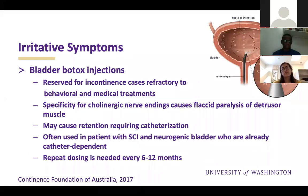And then just briefly, the one surgical option that we have for irritative symptoms is becoming pretty popular now, especially for patients who have neurogenic bladders. But bladder Botox injections are offered to patients who don't respond to the medical therapies. And by injecting the Botox, you're essentially paralyzing the detrusor, which if it works too well can cause retention. And so patients are trained on performing self-catheterization before we do this in the event that they need to do that. It doesn't last very long. So if someone responds well to it, they might get it every 6 or 12 months. But it's a nice option for patients who don't respond to medical therapy. Expensive though.